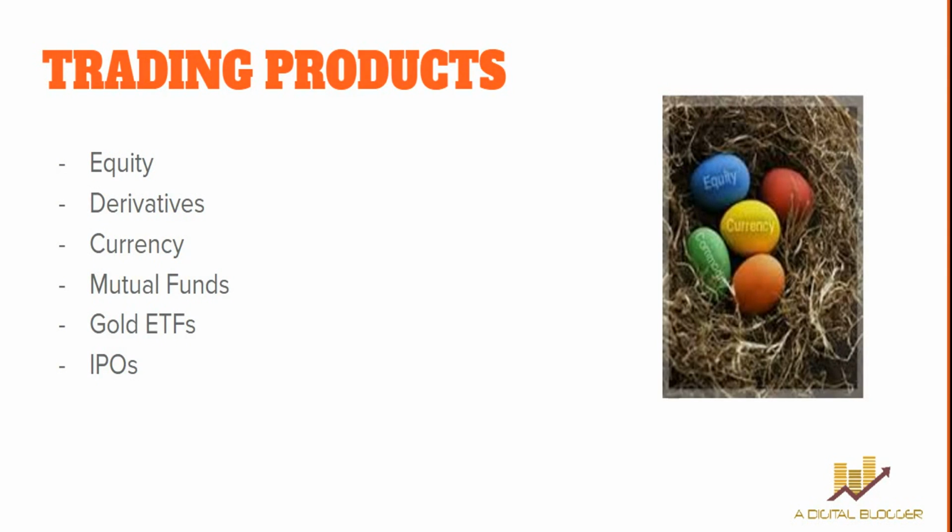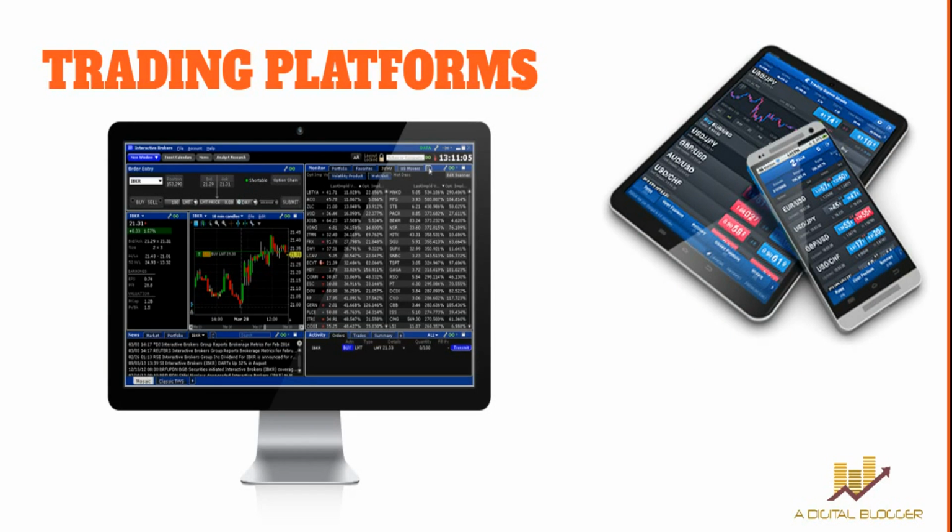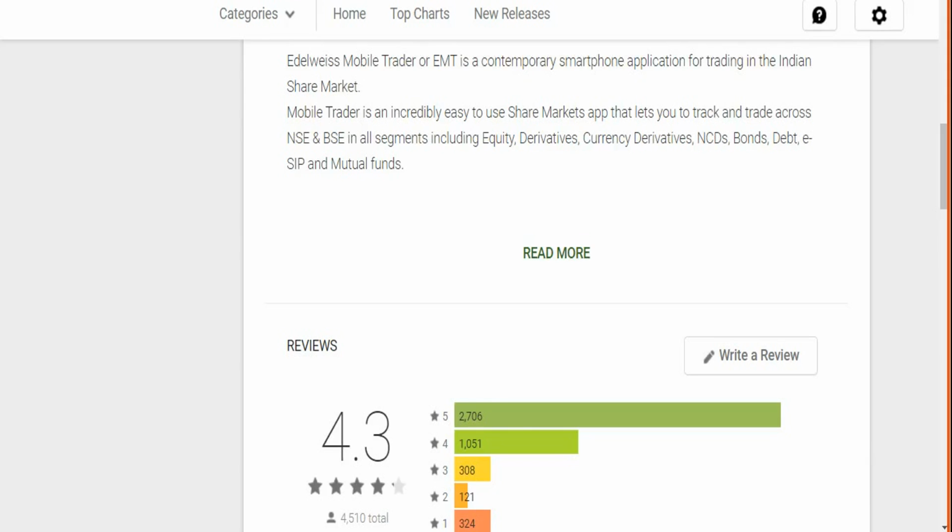Then if you talk about trading platforms, they've got presence in desktop-based solution, a browser-based application and a mobile app. We'll talk about all of that one by one, and we will start with the mobile application of Edelweiss Broking. For that, we need to check out Google Play Store. Now, the mobile app of Edelweiss is called Edelweiss Mobile Trader or EMT.